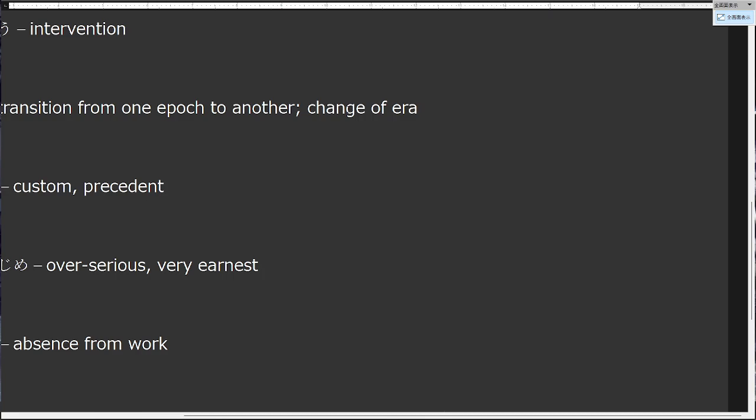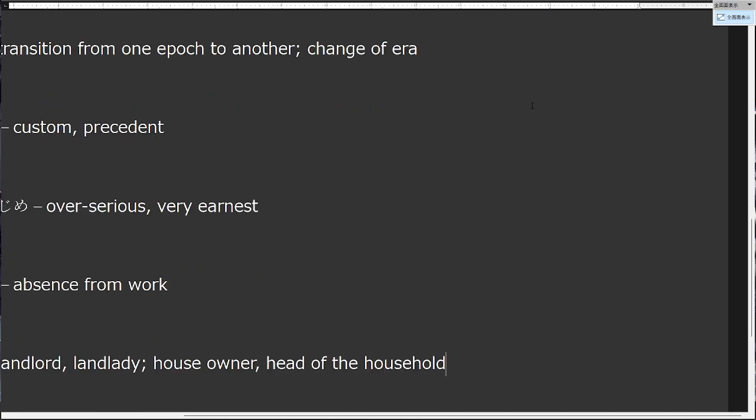The kai in shoukai, jiko shoukai, plus nyu for an entry is a kainyu, or an intervention. A transition from one epoch to another or a change of era is a kakki, aka taking the era all in one brushstroke and starting a new one. Kakki is the end of one era and the start of a new one.